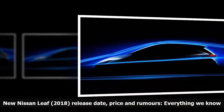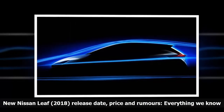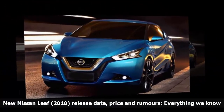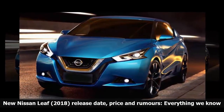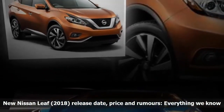Elon Musk says the Tesla Model 3 will bring electric cars to the masses, but the reality is they're already here, and the Nissan Leaf is one of the most popular EVs around. I drove a Leaf in the UK almost a year ago now, and I found it to be far better than I expected. Now, Nissan is ready to unveil a new, even more developed Leaf for 2018.